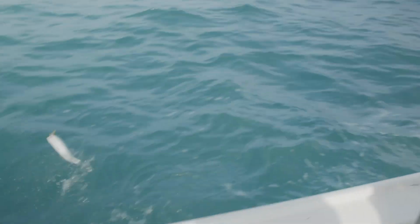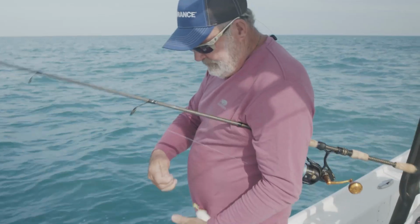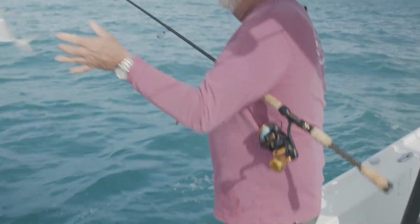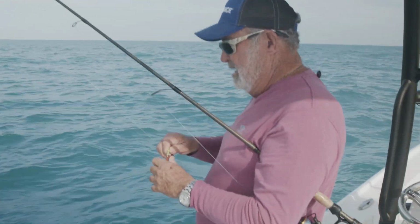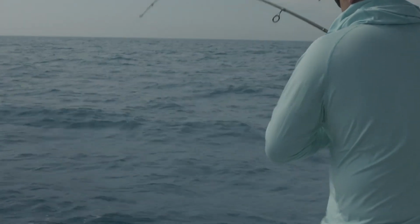Bet you it's a jack of some sort. Blue runner. That didn't take long. No. Let them go. There's a mackerel right there.